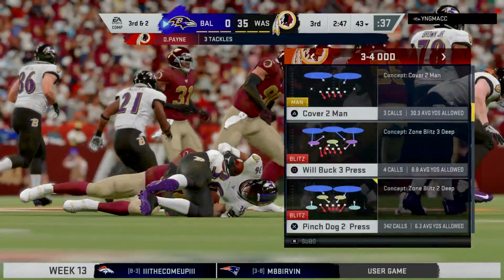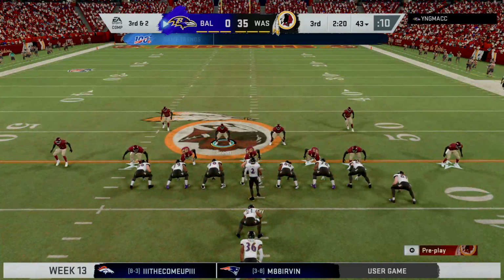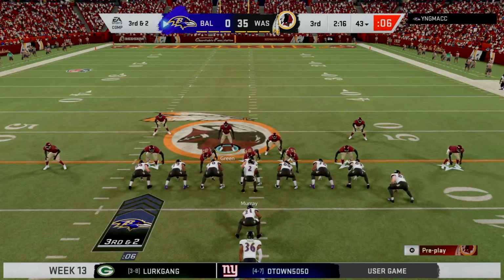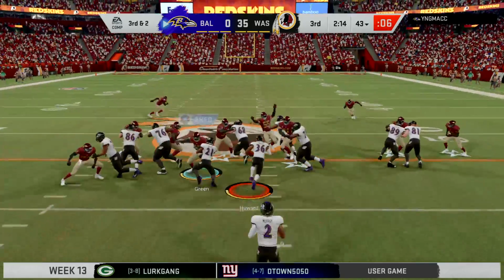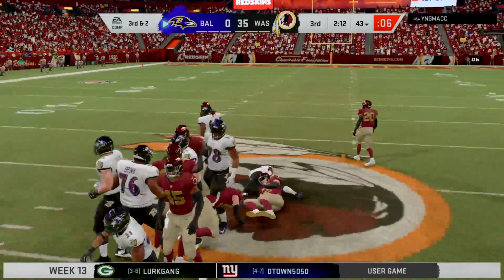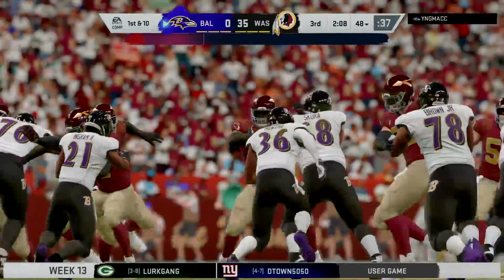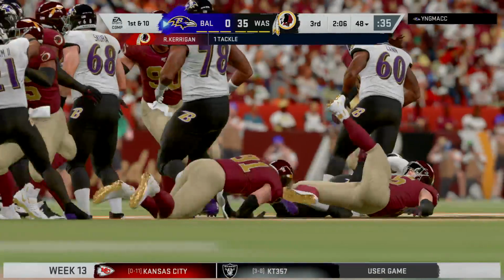Daron Payne, the big D tackle there, to make the stop. They'll try to run for it with Howard. And he's got a first down as he's up to the 48. They get 5 out of that one, and it moves the chains.